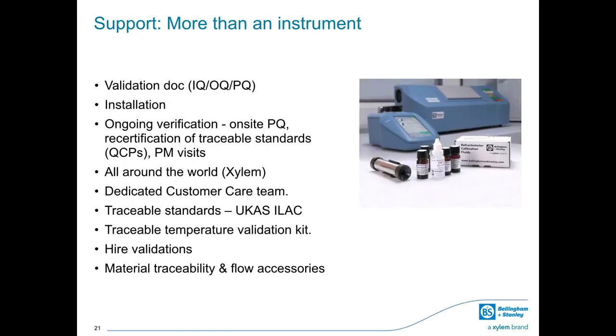Bellingham & Stanley don't just sell analytical instruments. When you choose an ADP polarimeter or RFM refractometer, you'll have access to a dedicated customer care team, qualified installers, and validation documents. You can be reassured your instrument will perform to the highest standards thanks to the use of traceable standards from UKAS and ILAC and traceable temperature validation kits.